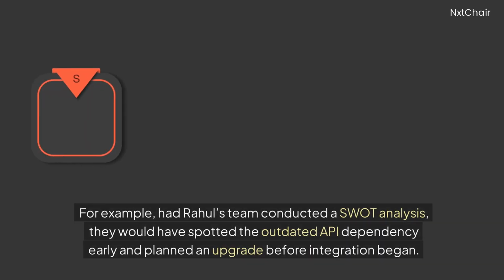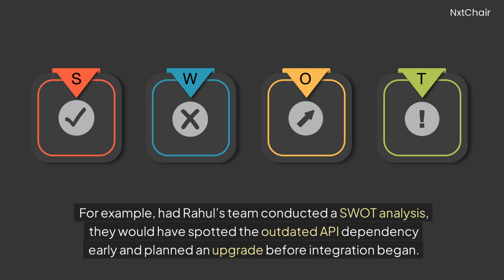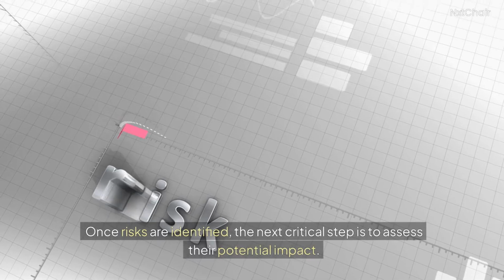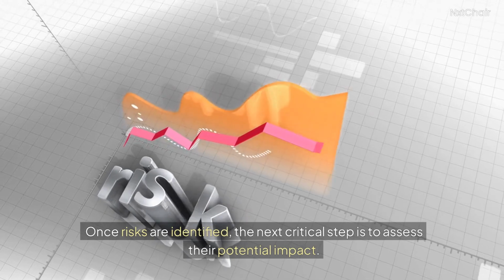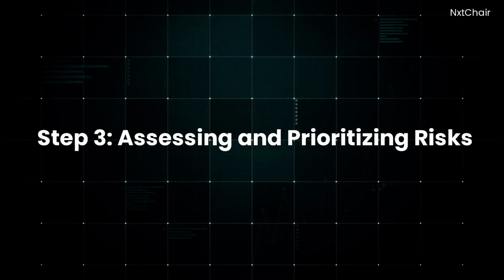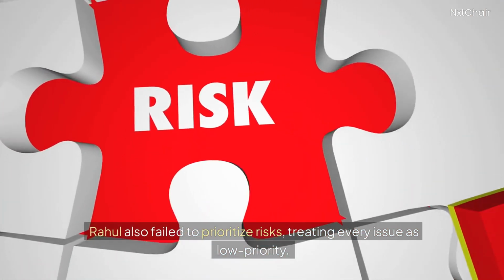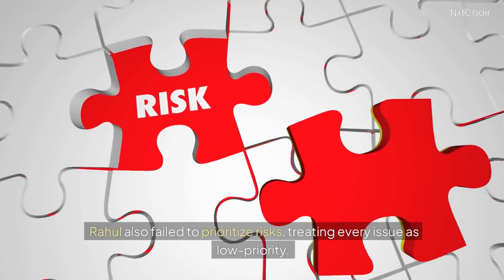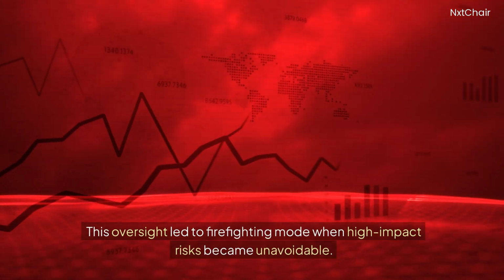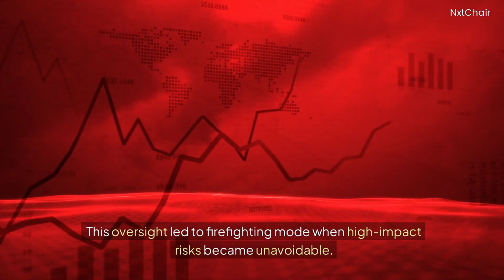For example, had Rahul's team conducted a SWOT analysis, they would have spotted the outdated API dependency early and planned an upgrade before integration began. Once risks are identified, the next critical step is to assess their potential impact. Step 3. Assessing and prioritizing risks. Rahul also failed to prioritize risks, treating every issue as low priority. This oversight led to firefighting mode when high-impact risks became unavoidable.